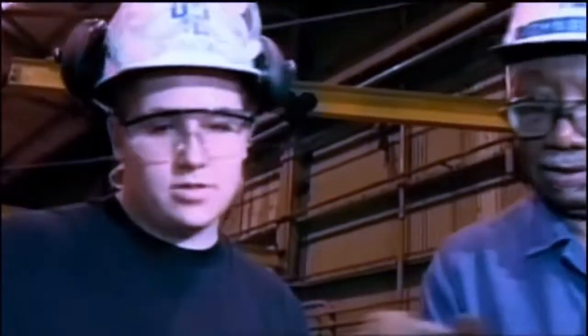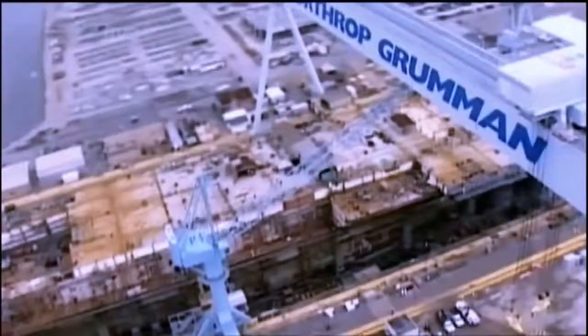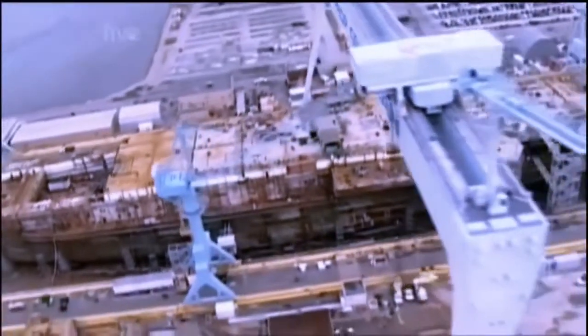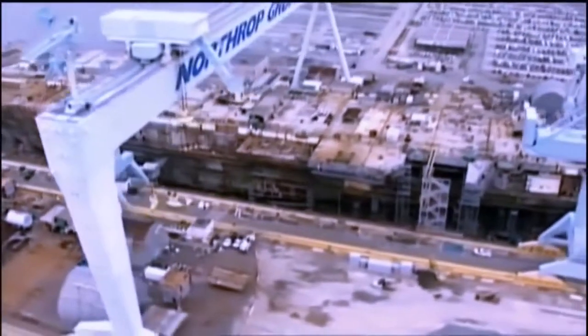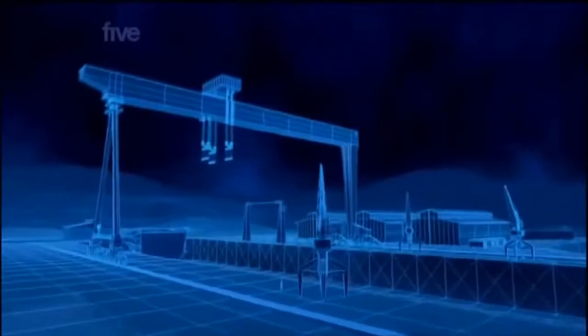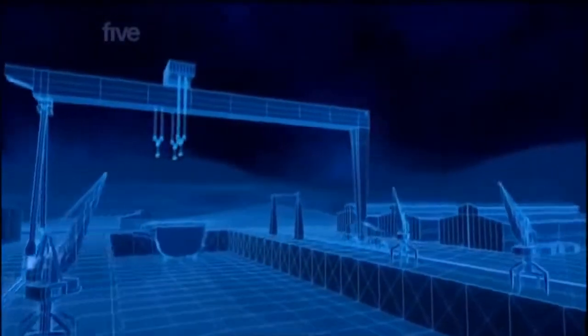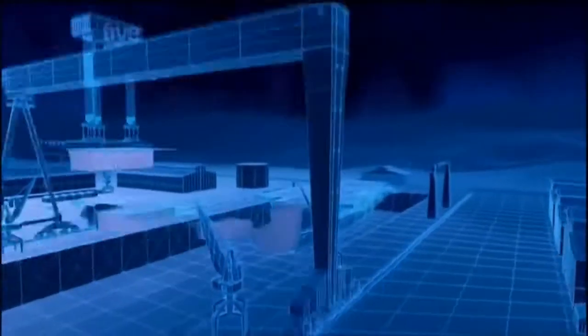They're very, very large pieces that go together. The improvements in computer design, the ability to reduce the number of pieces that go together, it is going to be a heck of a lot more efficient. They use the biggest crane in the Western Hemisphere to move the modules into position. 161 modules come together to make a carrier.